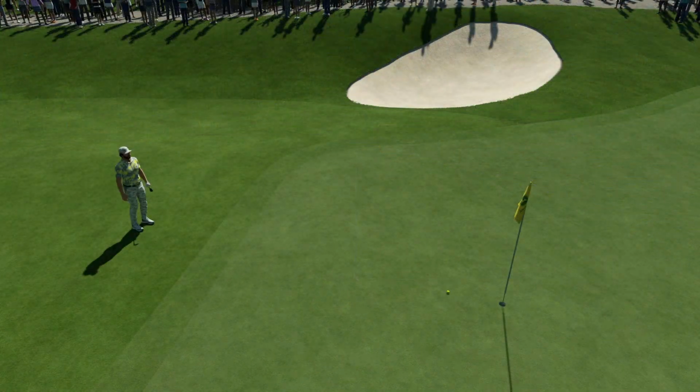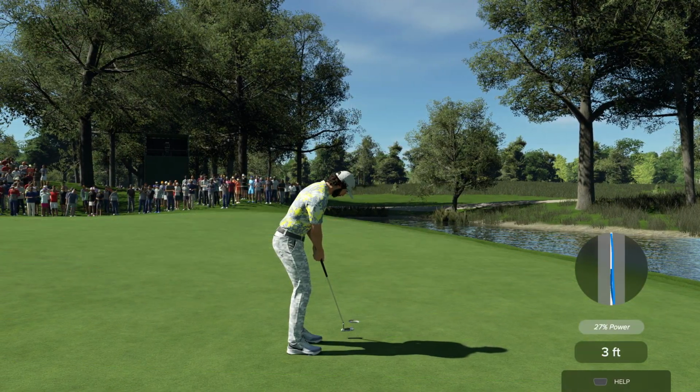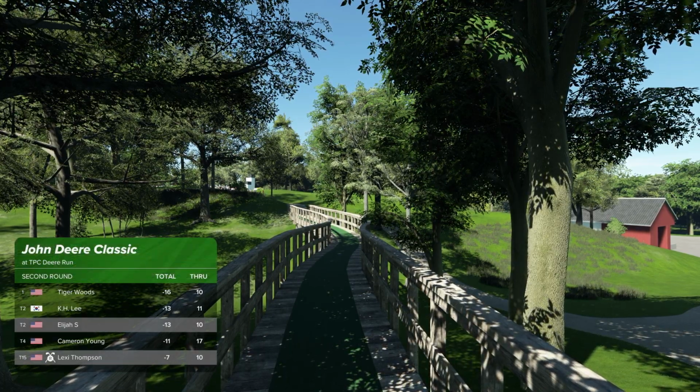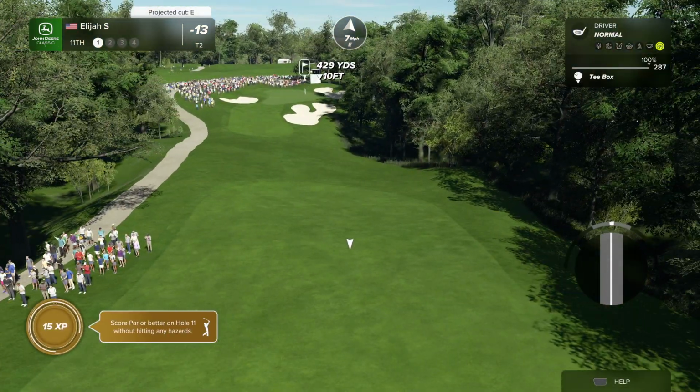That's a good chip, well-played chip shot there. Very smooth tempo there on that chip. After what we did the past couple of holes, the standings have this player in second place, just behind Tiger Woods.